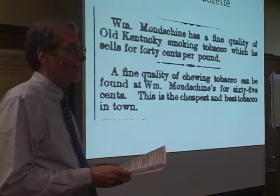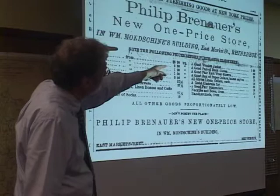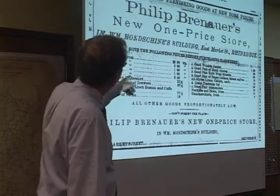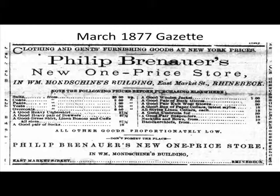If you look at the next slide, here's from the March 1877 Gazette. Clothing and gents furnishing goods at New York prices. Peter Brenner's new one-price store in William Monshine's building on East Market Street. Clearly, it was on East Market Street. Suits $5, coats $3. A heavy undershirt, 37 and a half. I have no idea what that means. I don't think we were dealing with pence in 1877, but, you know, don't forget the new one-price store in William Monshine's building, East Market Street. No number. So if anybody has any ideas of where this might have been, I'd love to hear about it.